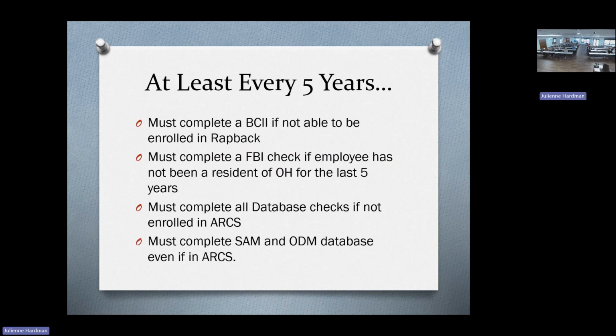Okay, so another requirement. At least every 5 years, you have to complete a VCI if you're not able to enroll somebody in RATBAC. And there are some people that you cannot enroll in RATBAC. Those are people that cannot do fingerprints electronically. There's a specific independent provider that every time she renews, she has to get actual ink fingerprints, because there's something about her that the electronic ones, they can never get them to read. So there are people out there that they can try and it just doesn't work for them, and they have to get the actual ink card. So in that case, they're not able to be enrolled in RATBAC. You have to do it every 5 years, and you have to keep track of that.